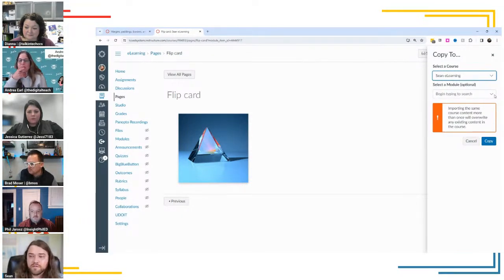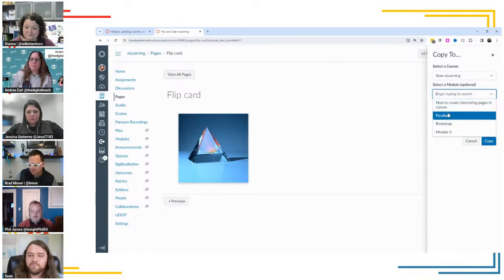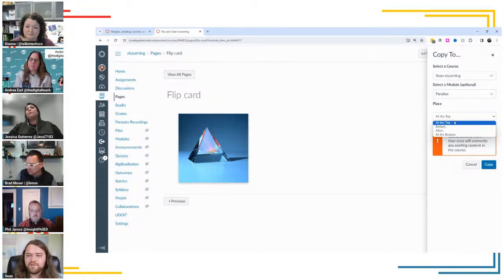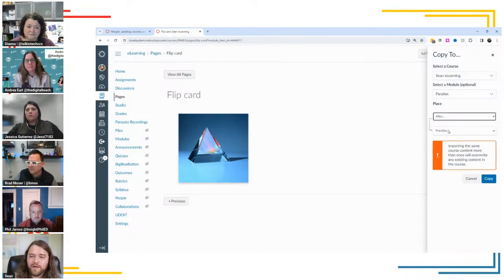And I can even get more specific if I want to put it in a specific module. Suppose I want to put it in my parallax module. Then I can copy it to the parallax module. But even then, that module has a few pages in it. Maybe I want it to be at the top of the module or the bottom or before or after one of the specific pages in the module.